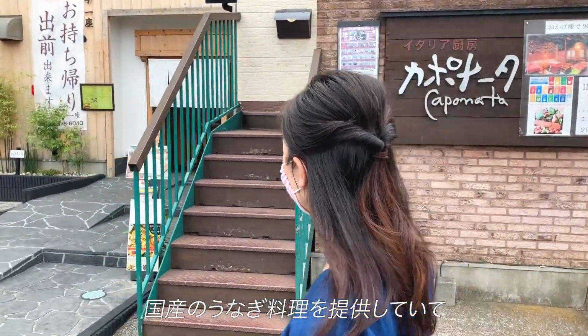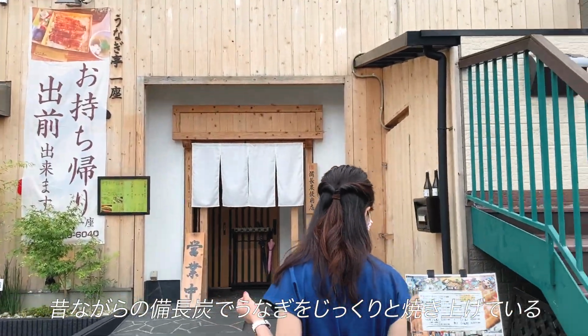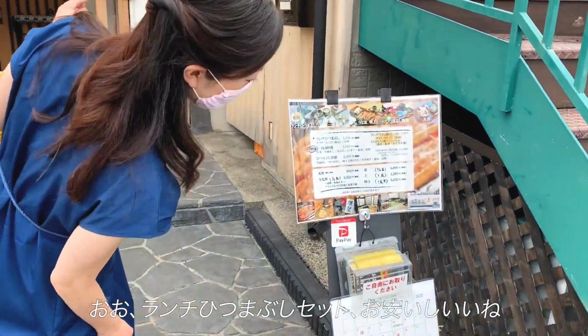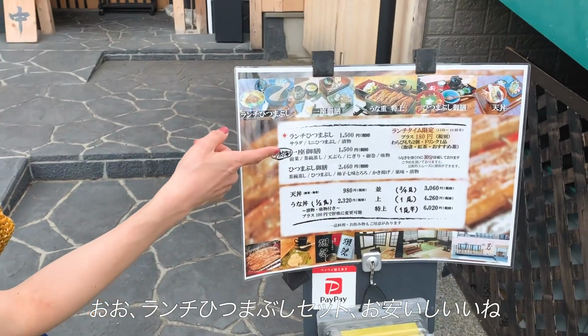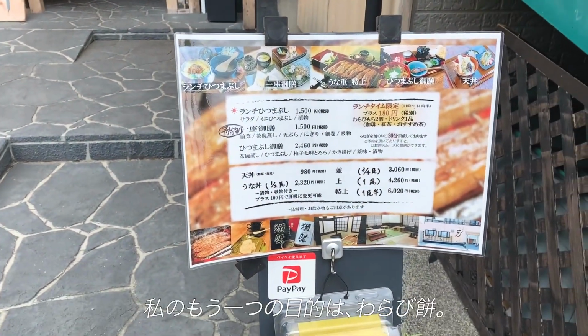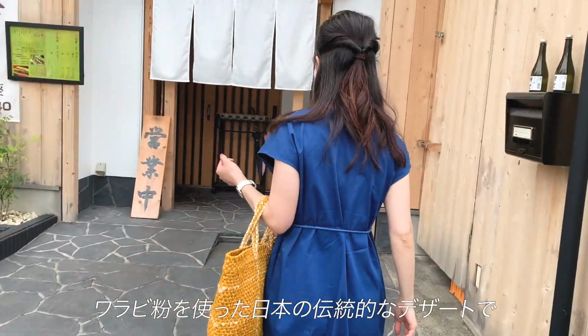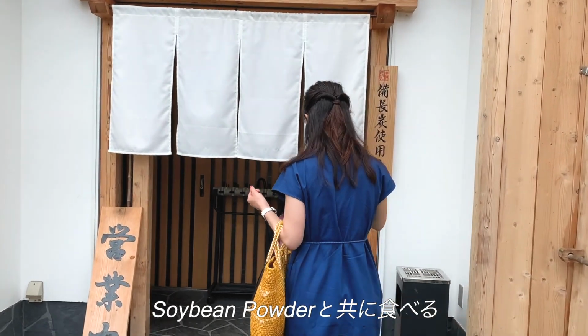They provide domestic eel dishes broiled carefully over a traditional charcoal flame. Wow, the Hitsumabushi lunch set looks great and reasonable. Look at the price. My other target is Wadabi Mochi, which is the traditional Japanese dessert made from broken starch with soybean powder.